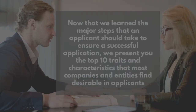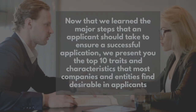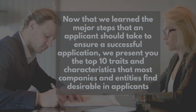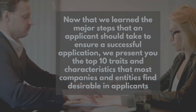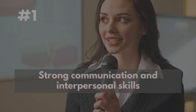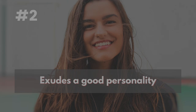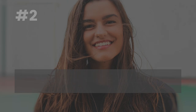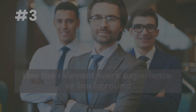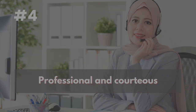Now that we learned the major steps that an applicant should take to ensure a successful application, we present you the top 10 traits and characteristics that most companies and entities find desirable in applicants. Number 1. Strong communication and interpersonal skills. Number 2. Exudes a good personality. Number 3. Has the relevant work experience or background. Number 4. Professional and courteous.